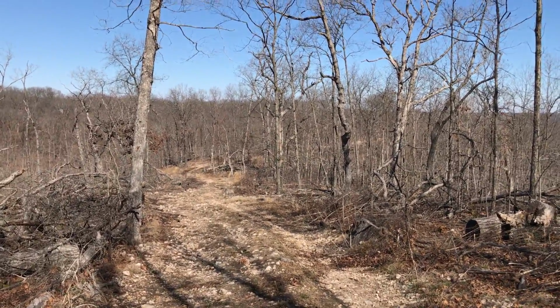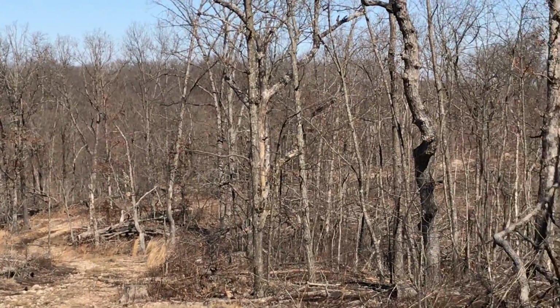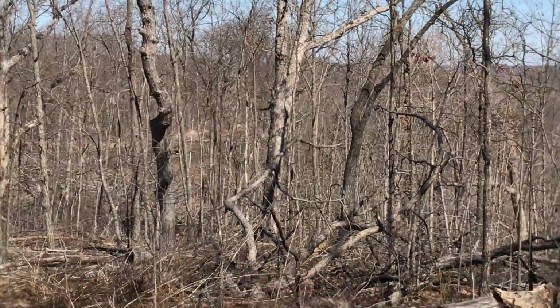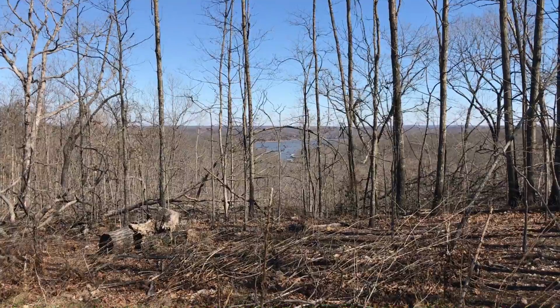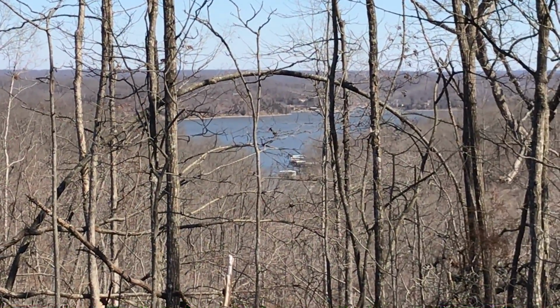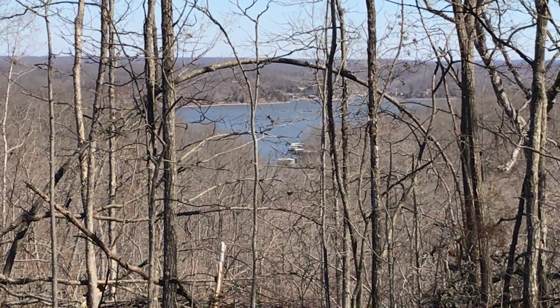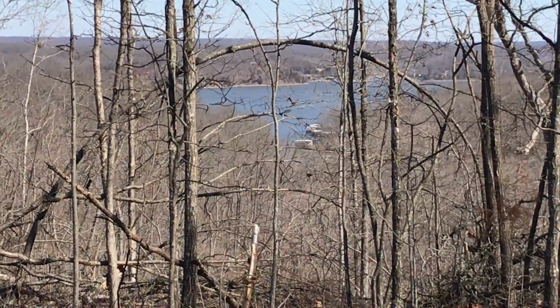Oh, I was about to end it. But I'm looking down this trail and it does continue along this ridge. Goes up and then hooks off to the right. And I don't know how far it goes, so feel free to explore that. Okay. There we have it. The huge property on Cliff House Drive with the lake view at the Lake of the Ozarks.